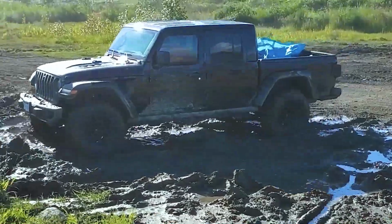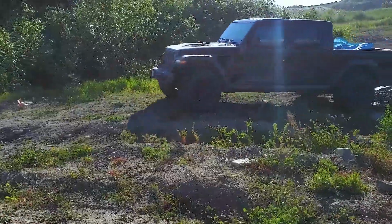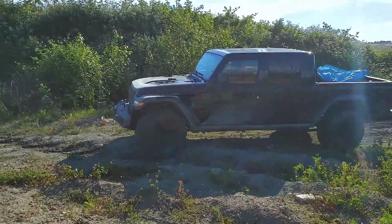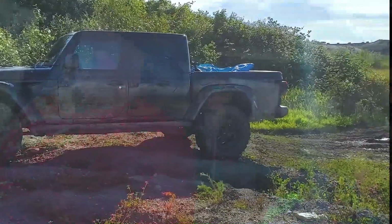That thing go through the mud. Jeep Gladiator, Rubicon. What's up, B? Not much, you know. We have a 2020 Gladiator. This is the newest thing I've ever seen. Thing's ripping it up, eh, bro? Yeah, it is. Doesn't even feel like we're on the off-road, eh?